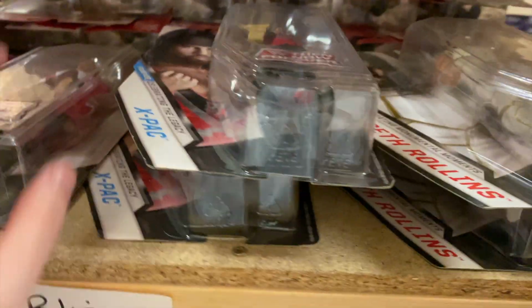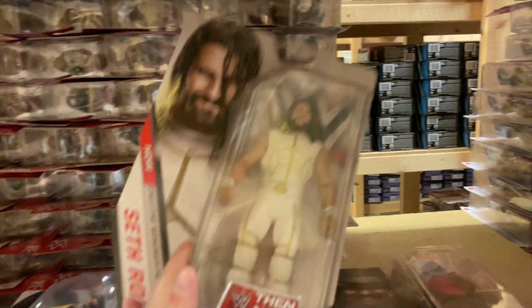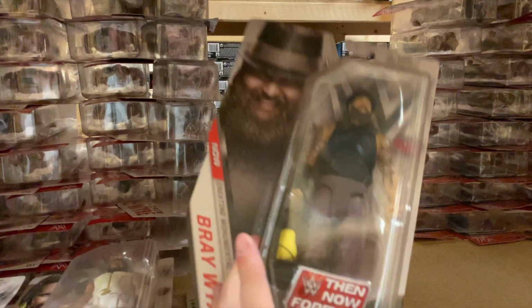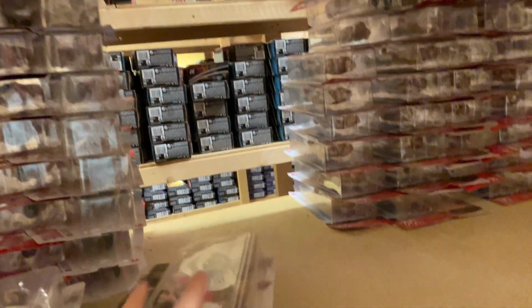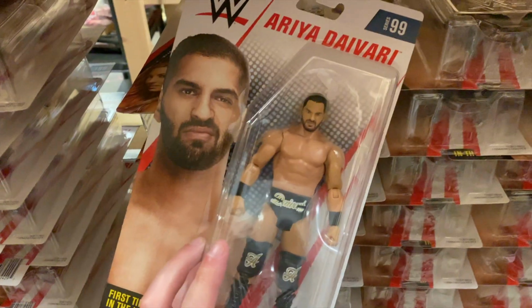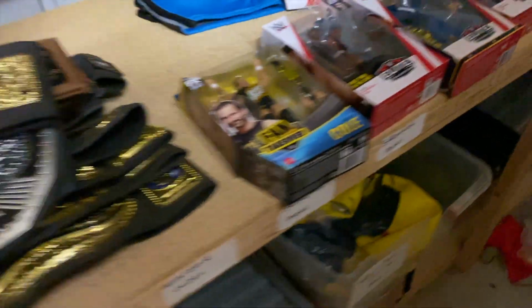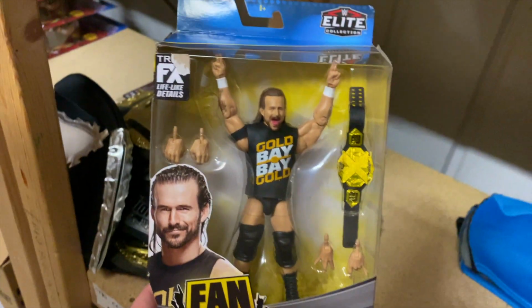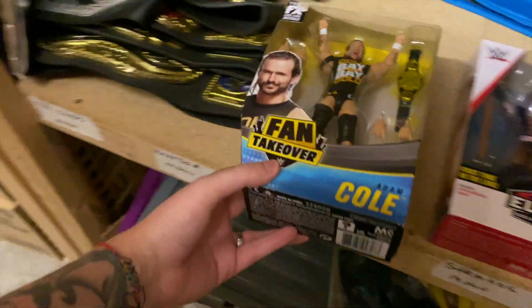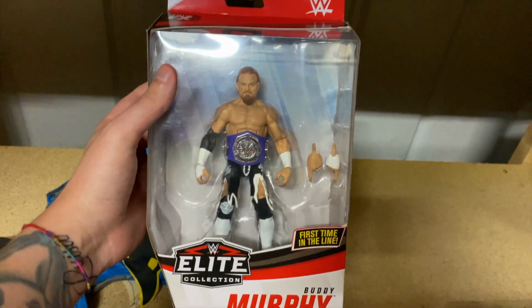These Then Now Forever figures are a throwback to a time when basics were well worth buying. This X-Pac is lovely, and an Elite of that attire would be brilliant. White Ranger Seth, basics with accessories, you barely see that these days. My boy Adam Cole. Chase Buddy Murphy, I was actually after this one for a while.